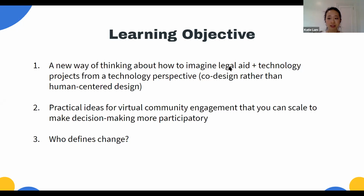The second learning objective is I do want to share, and Eric will share as well, really more practical ideas for virtual community engagement that ideally you can scale to help make decision-making more participatory, whatever that might look like for your context. So I'll be sharing a couple of exercises, including the one that we just did together before, that is small and can be used for something as lightweight and bonding type of exercise that is meant to be like an icebreaker, something that's kind of smaller scale.